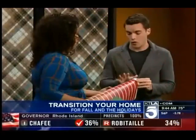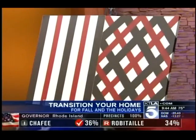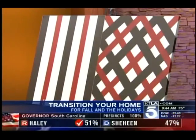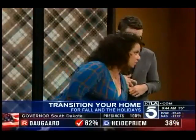This company is called Walls Need Love. We all do, right? And so they guarantee it for 3 years. And without any residue, you can take it off at any time. And you can actually reapply them for the most part if they're thick enough stripes. And if you haven't jacked it all up like I do.